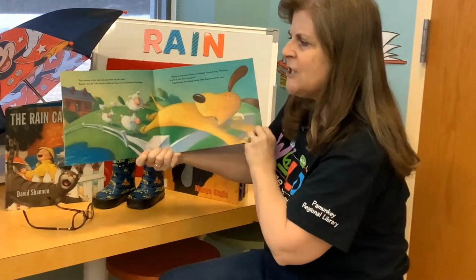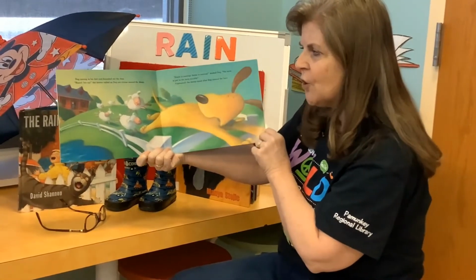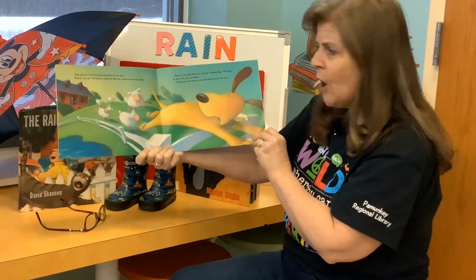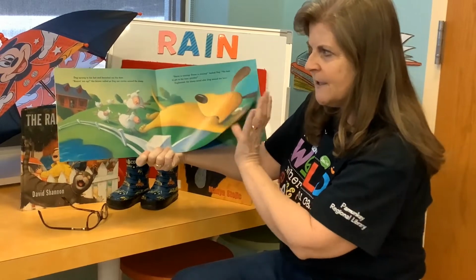Dog sprang to his feet and bounded out the door. "Round 'em up," the farmer called as Dog ran circles around the sheep. "Storm is coming," barked Dog. "We have to get to the barn quickly." Frightened, the sheep raced after Dog toward the barn.